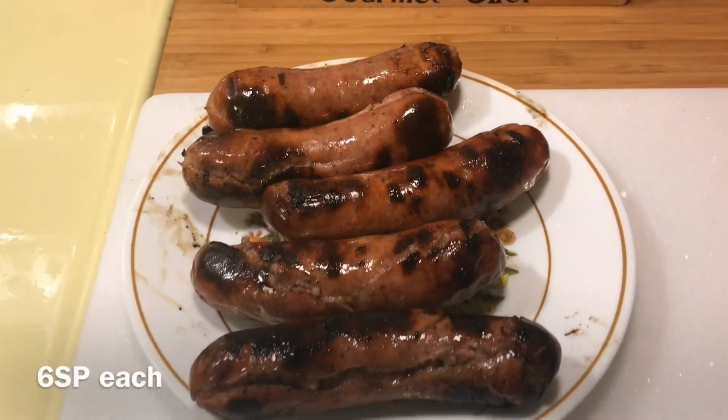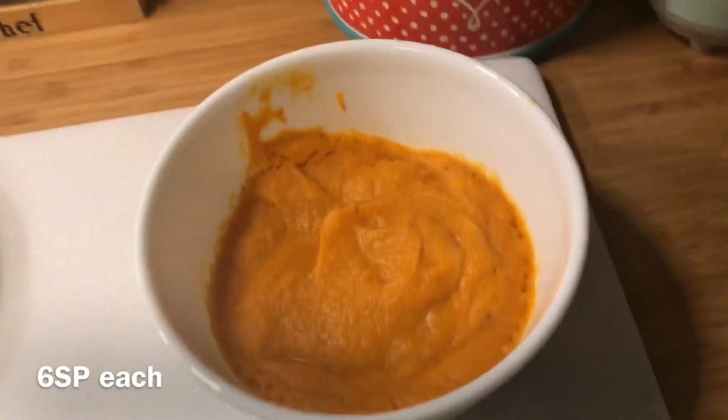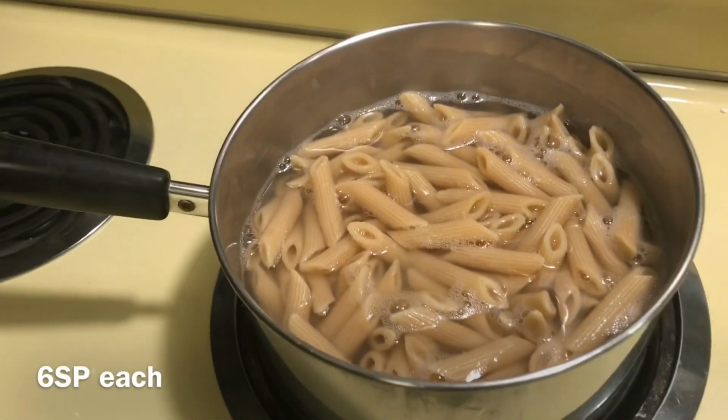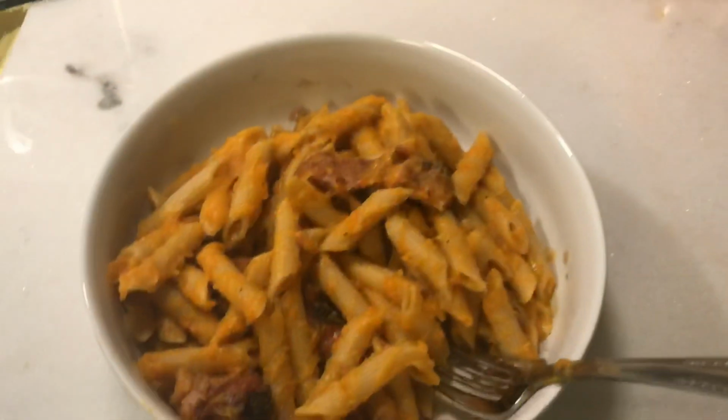And for dinner, I had some of these chicken sausages. I count these as Simply Filling because they're lean, but you can do as you like. They're 6 SmartPoints each. And then earlier in the week, I made a puree of roasted vegetables that you can use as a sauce that is Simply Filling. And then I have some whole wheat pasta. It's also 0 SmartPoints for this sauce.